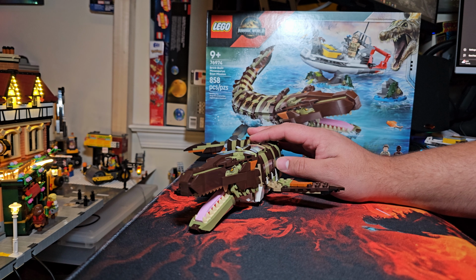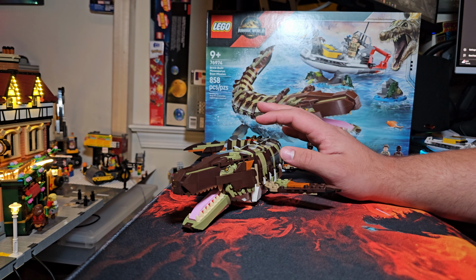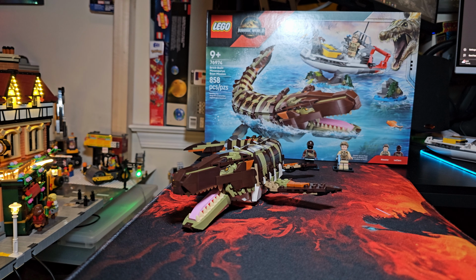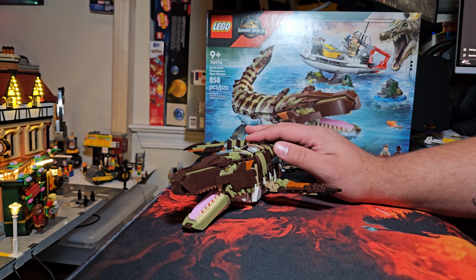Also, I don't know if I said this in the intro or not because it's been a couple days since I did the intro and I've just been busy. The Mosasaur in the movies is way bigger than it was in real life. As far as anybody can tell, it was still a very, very large dinosaur, but they do exaggerate it a little bit for the movie.